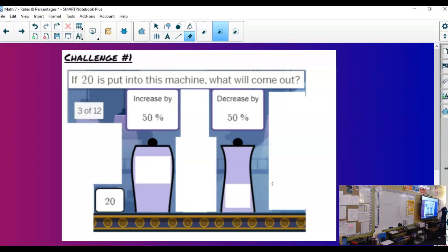So, Caroline, if I take 20 and I increase it by 50%, sorry, because if I just increase by 50, I'd get 70, right? But 50%, what is 50% of 20, or what do we get?